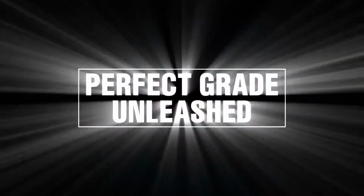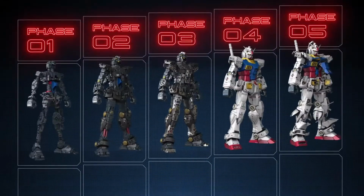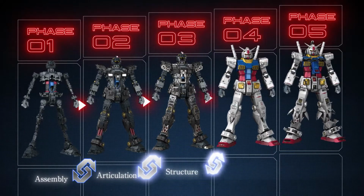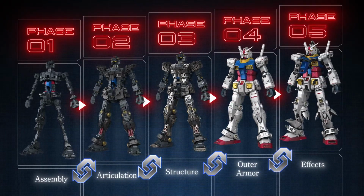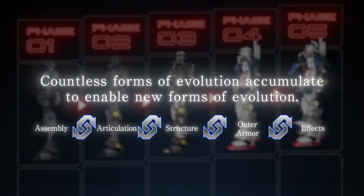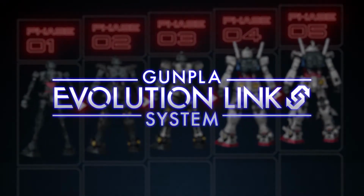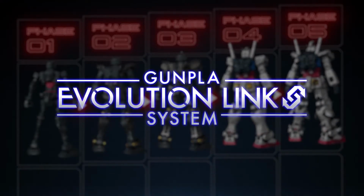The Gunpla Evolution Project has taken on challenges in each grade to create technological revolutions, a culmination of evolution, a step-by-step assembly to experience evolution in each phase. Multiple forms of evolution overlap and link together, incorporating the Gunpla Evolution Link system.